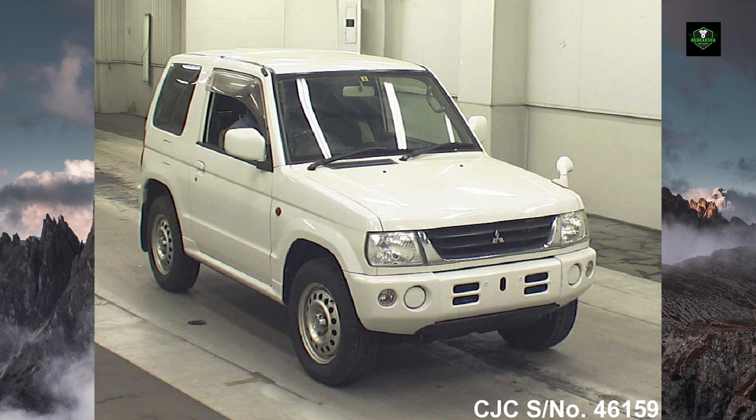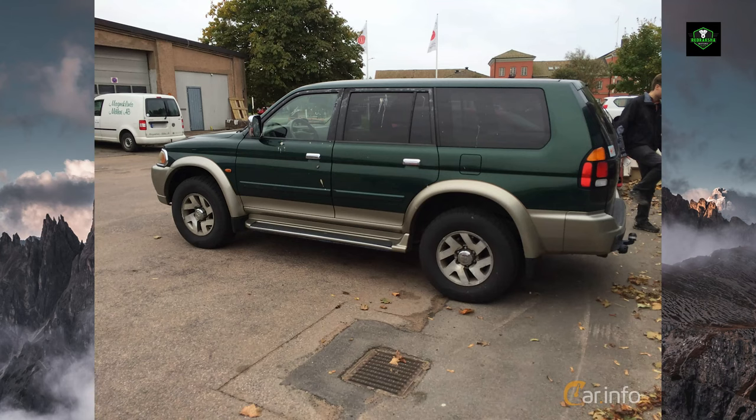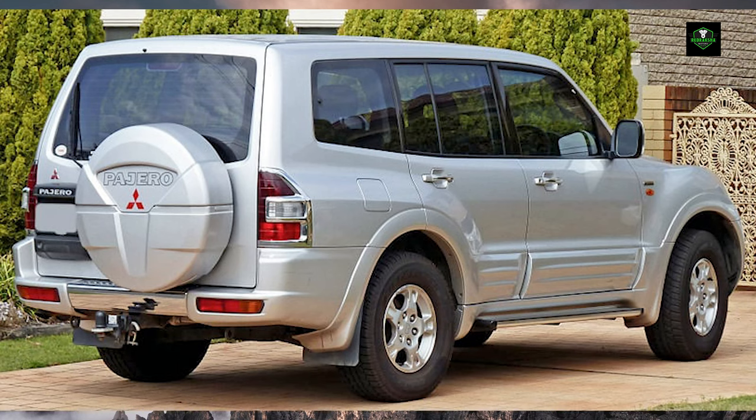This generation Pajero was released for the Chinese market in 2004 and continued production until 2011. Engine choices consisted of the 3 and 3.8-liter V6s, which were paired with the 5-speed manual and 4-speed automatic gearbox for smaller units and only a 5-speed automatic available on the larger engine. The trim levels were known as GL, GLS and GLX.